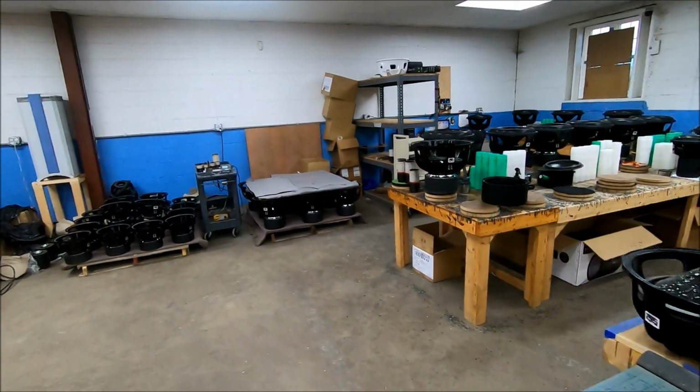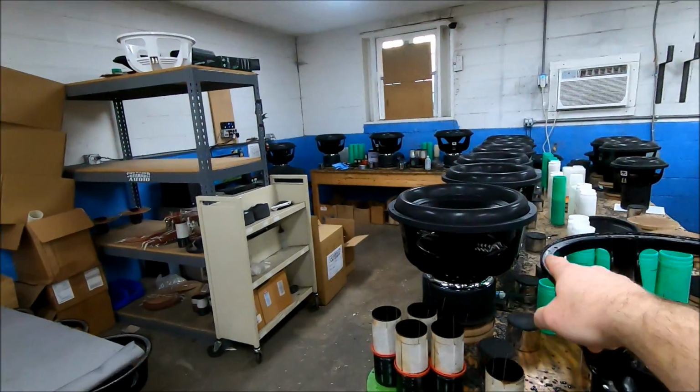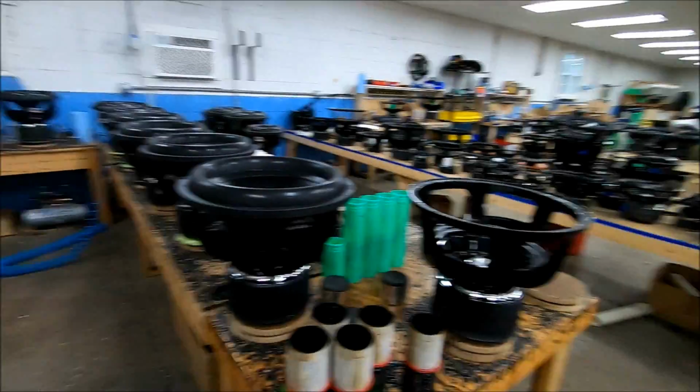There's some more stuff over here. You see some more X's down there, some ZV5s, a bunch of ZV5s lined up here on the table, all getting built right here in our build room, Claremont, North Carolina, in the US.